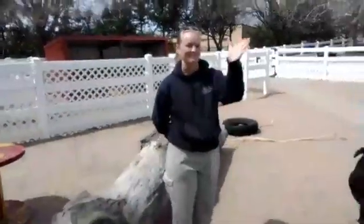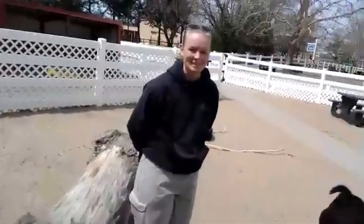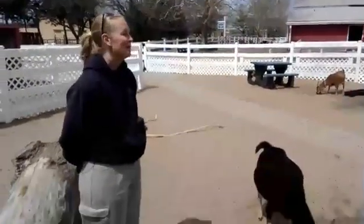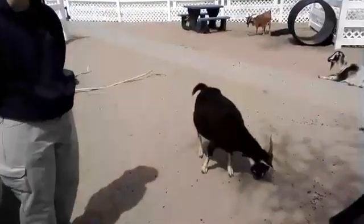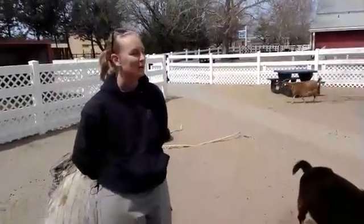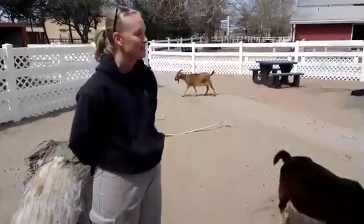Now, I'm happy to have one of our keepers here with us today. You've seen Kaylee a couple times before. She's here because she is the primary keeper for our goat yard. Tell us who we have. Okay, so I'm sure everyone's going to want to know their individual names, so I'm just going to go across the yard and let everyone know who everyone is.